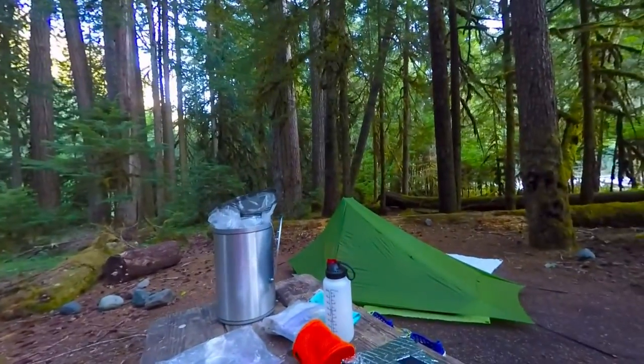But I'm sad that I'm leaving, but I'm also looking forward to being back in society and having all those simple pleasures that are so easy. But here's the place where I stayed last night. There's my tent over there.